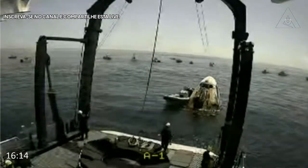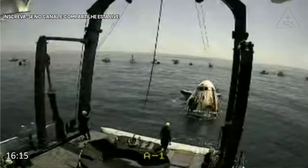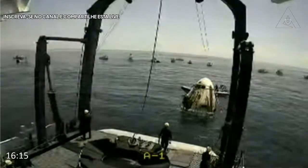So while this is the first time we are recovering a capsule with crew members on board, the recovery team has been... And Dragon, just letting you know, we got a couple lines connected, and rigging is in progress.